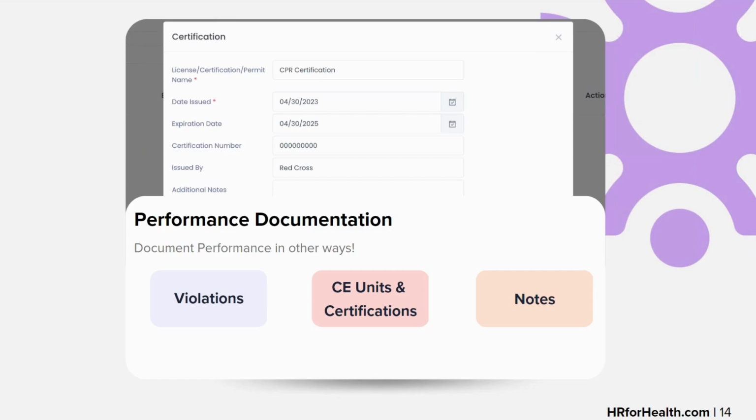And then CE units and certifications. Again, a lot of these positions are requiring certifications, but you want to make sure that those are documented, and then any future certifications that they should be striving for are documented as well.